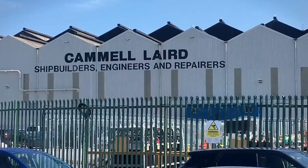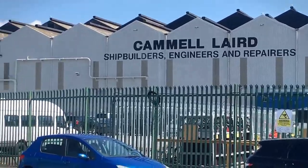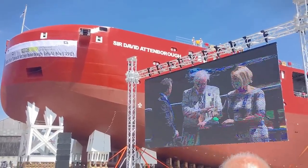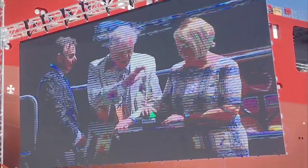That's my train. So I've got the train now, making my way towards Cammell Laird. I'm going to go down and have a look, see about the ship being launched. Something quite different, quite neat to see. 5, 4, 3, 2, 1, launch.